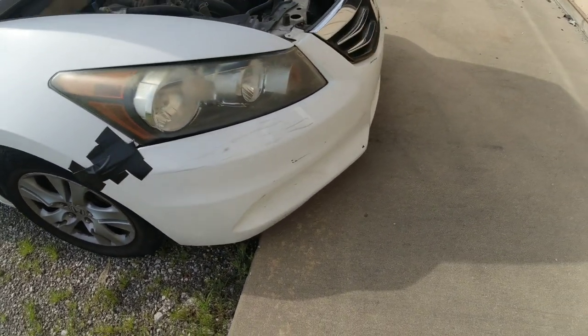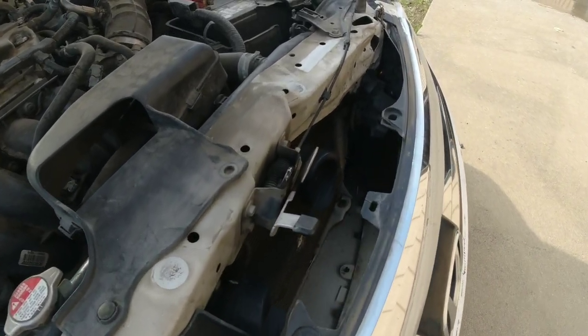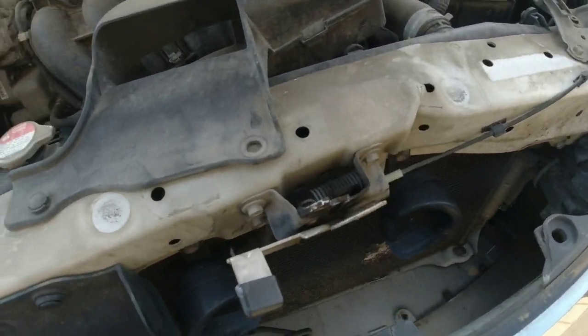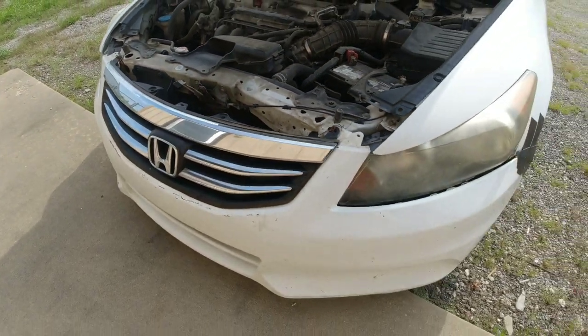In today's episode, we're not only going to do a full repair on this vehicle, we're going to break down the cost to repair it, what the insurance company paid, and what I profited off this repair. So let's dig in and get started.